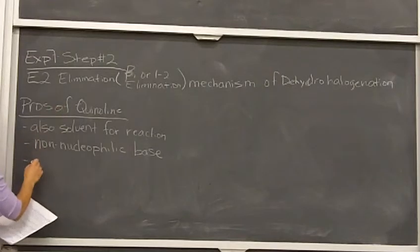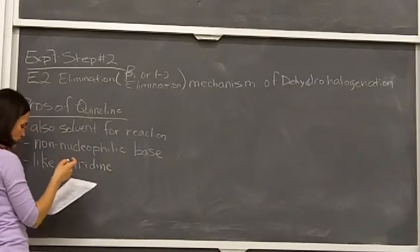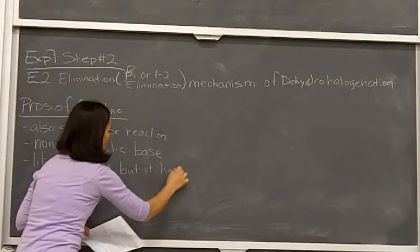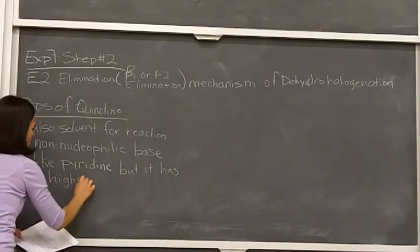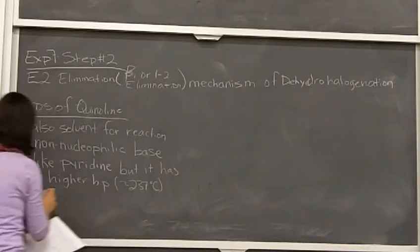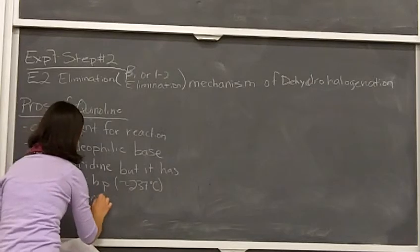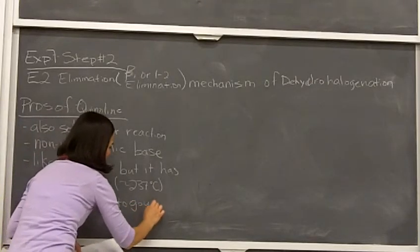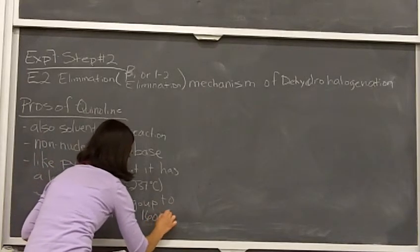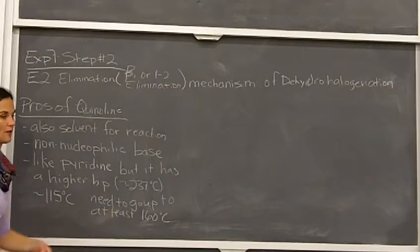It has a high boiling point, so like pyridine. And we'll use pyridine next semester in a similar situation when we need a non-nucleophilic base. But quinoline has a higher boiling point. Its boiling point is about 237 degrees Celsius, whereas pyridine is only about 115 degrees Celsius. And we need to go up to at least 160 degrees. Okay, and so that's why we've got to use this guy. It has a much higher boiling point than 115. Otherwise, we would never make it up to 160.